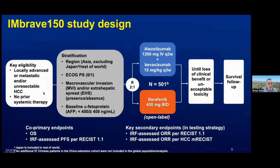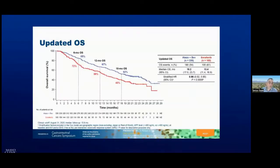So IMbrave 150 was a first-line study in HCC that randomized patients to Atezo-Bev versus Sorafenib, with two co-primary endpoints, survival and progression-free survival. This study did mandate that patients undergo an EGD within 6 months prior to entry. And you had to see evidence of grade 1 or less varices to enter, or grade 2 or higher as long as they had been banded or acted upon, and then controlled before entry into the study.